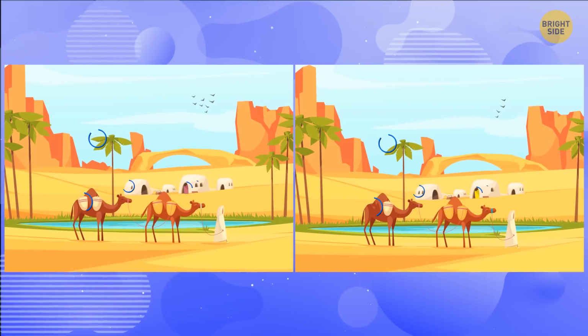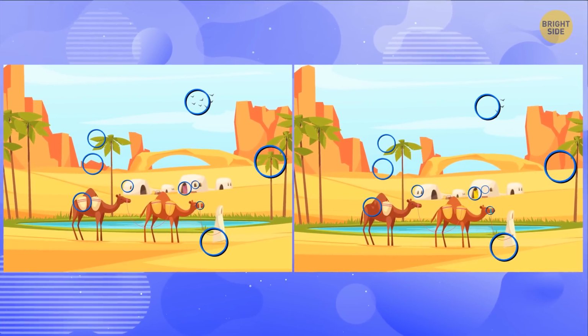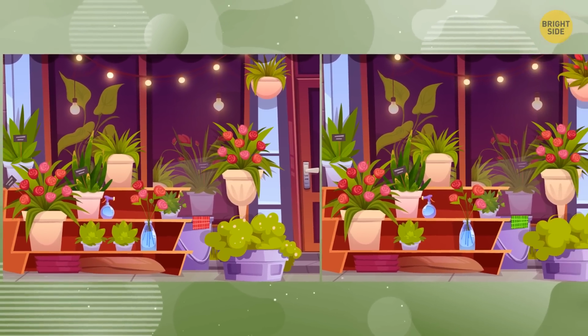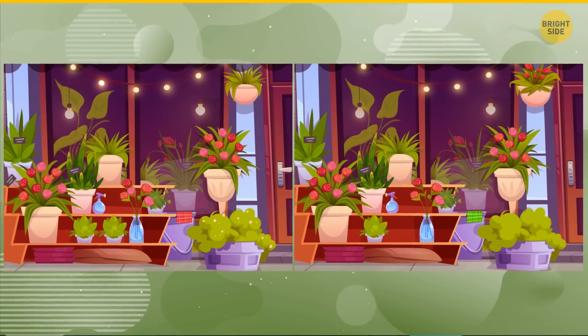Ready to see the answers? Here they are. What about these cute little plants? Can you see 10 differences between the two pictures?